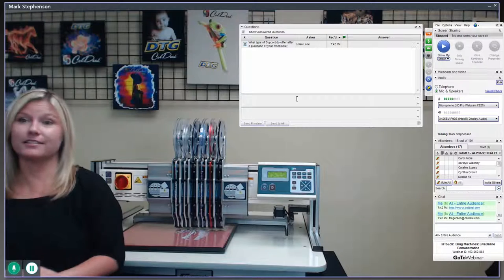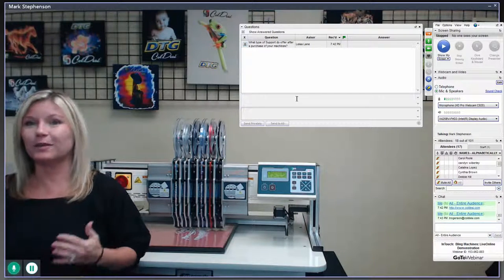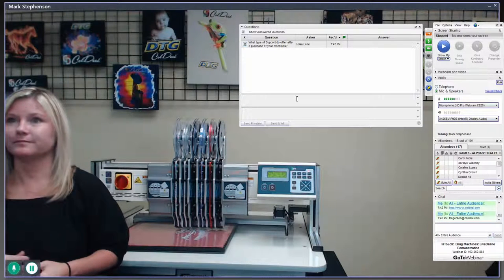I actually had a customer come in to look at this machine and took a picture with Alan because they've seen so many videos.